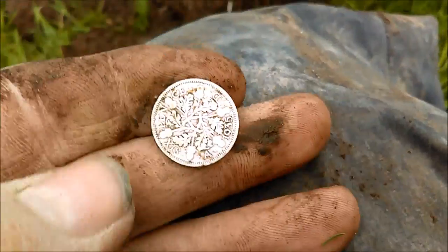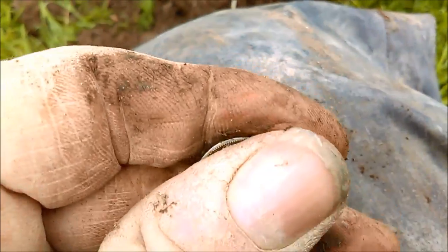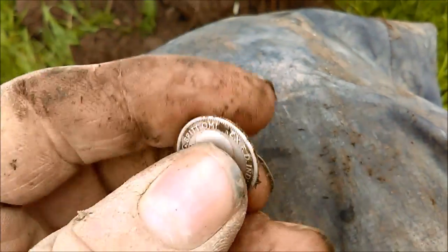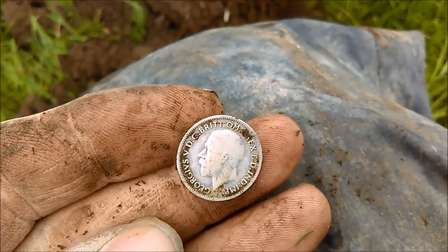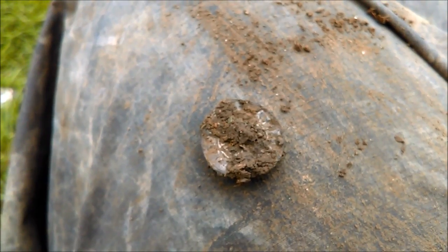1935 sixpence. 82 years old. A bit of George V. Shiny sixpence. Wow.